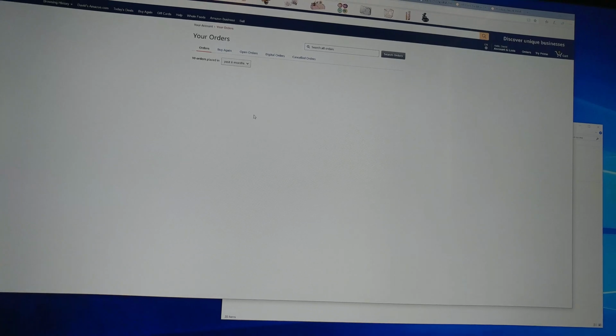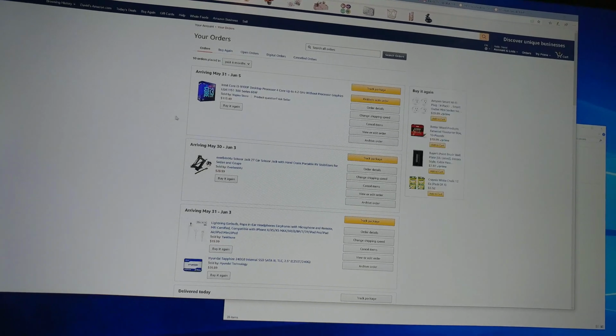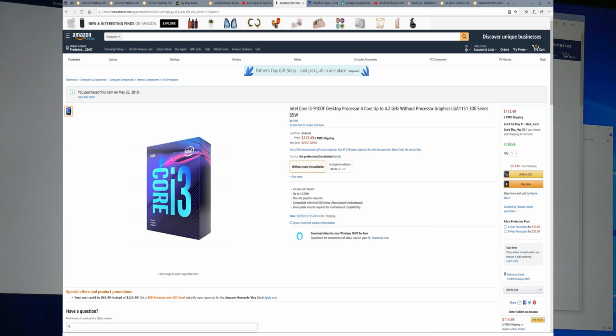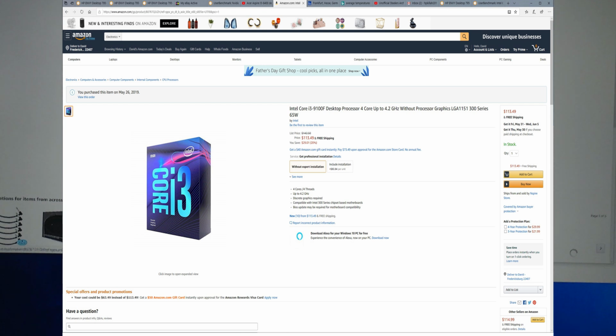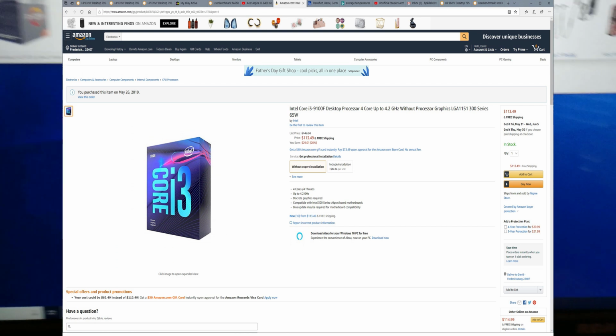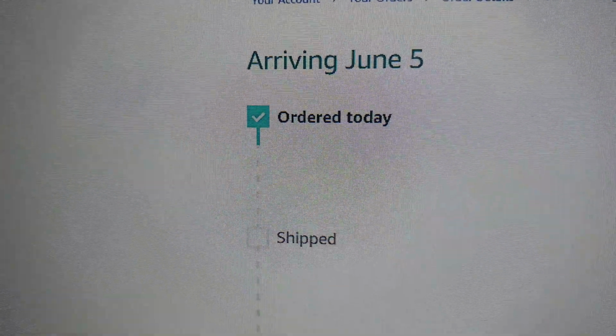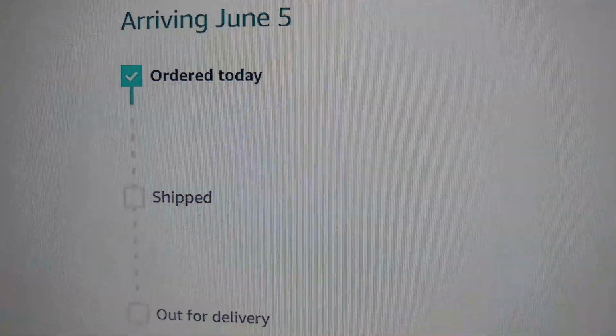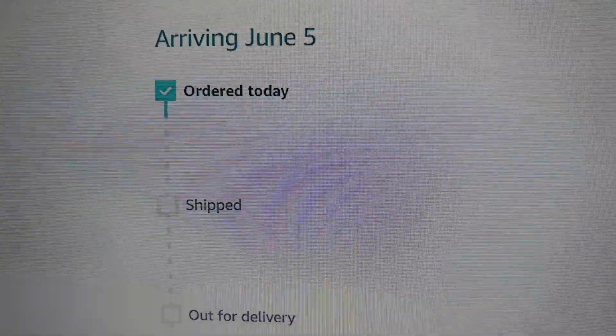Let me see here. I might have to block some of this info out. It doesn't tell me track package. I don't want my address on the screen. It says arriving June 5th. So check back June 5th, and I will have this processor and do the benchmarking and unboxing.